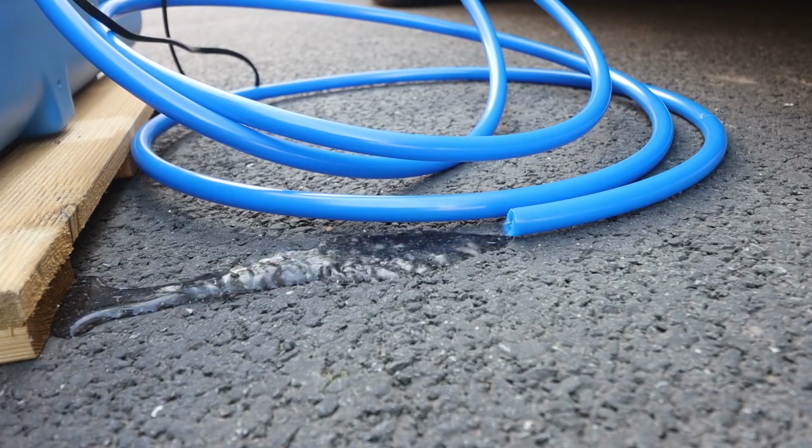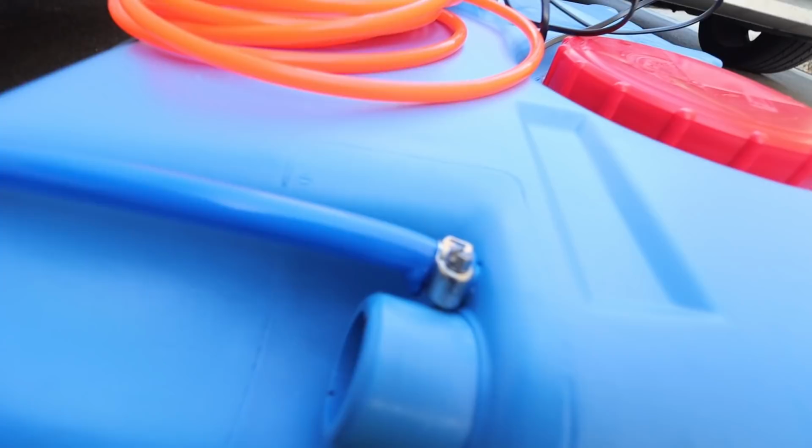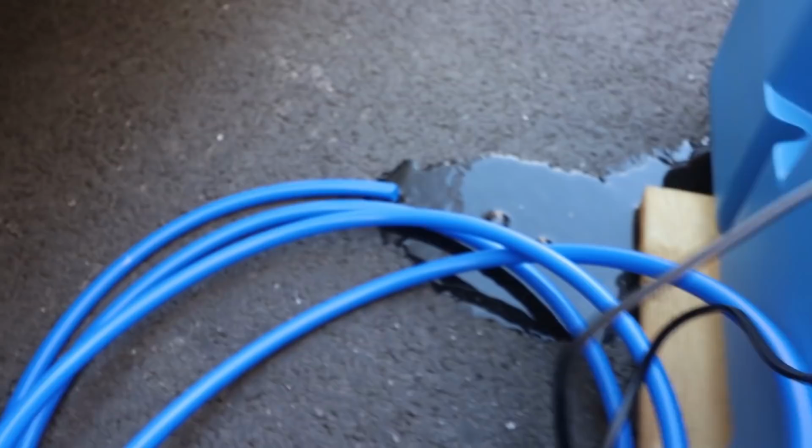Yay, there we go. Perfect, that test works really good. There's not a single drop of water come out of the seal on the inflow bit, and there's not a single drop of water coming out of the overflow either, so that's really good. The seal looks good, and it is overflowing, obviously, onto the floor, so that works too.